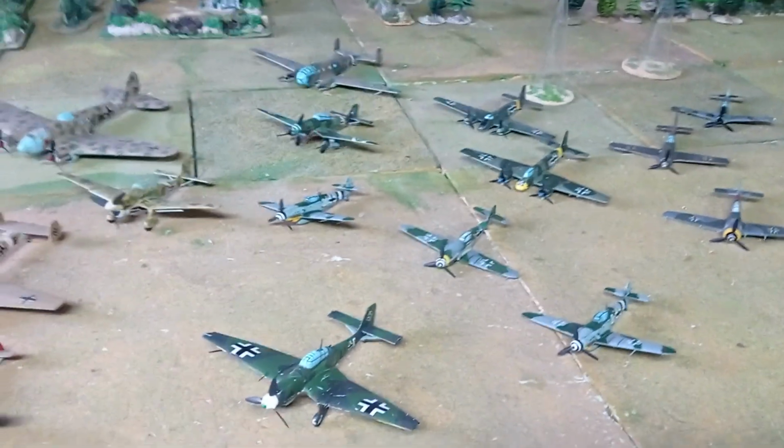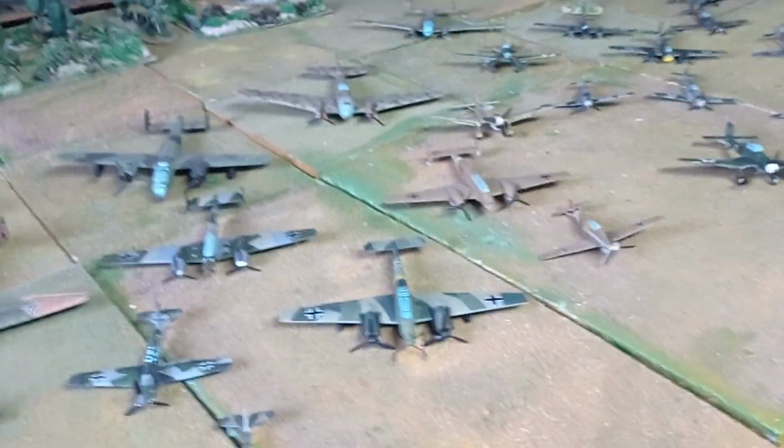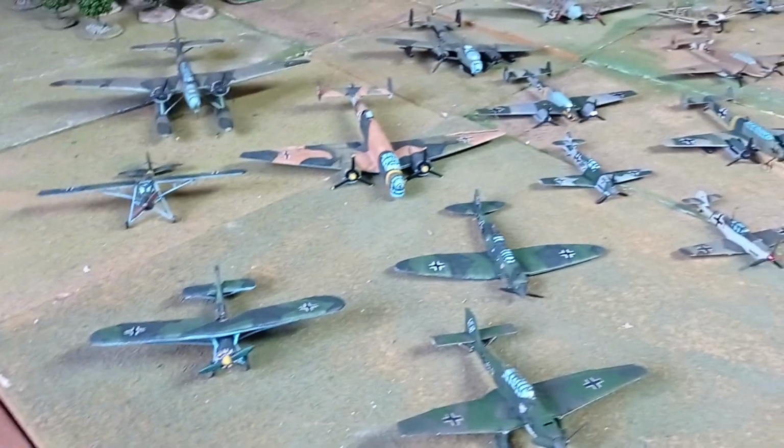So let's see what's on top of the table. The Germans had, in fact, over 150 different types, different models of aircraft. Some of them, of course, produced in just a few numbers, two or three, but others produced in the thousands.